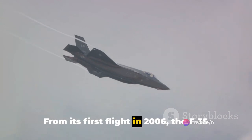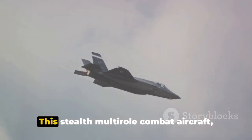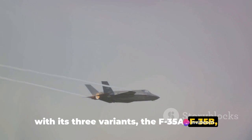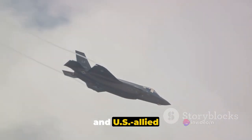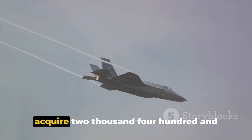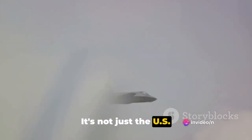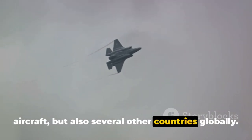From its first flight in 2006, the F-35 Lightning II has come a long way. This stealth multi-role combat aircraft with its three variants, the F-35A, F-35B, and F-35C, is now a cornerstone of NATO and US allied air power. In fact, the United States plans to acquire 2,456 F-35s by 2044. It's not just the US that is investing heavily in this aircraft, but also several other countries globally.